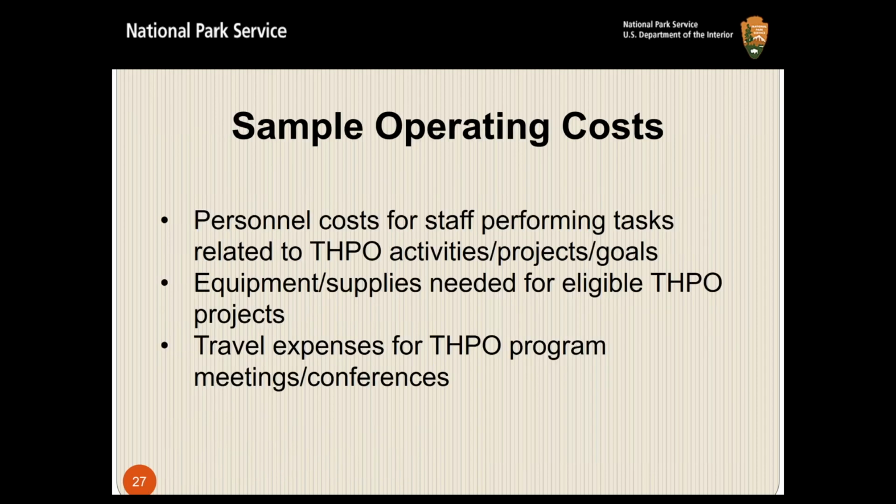Sample operating costs include personnel costs for staff performing tasks related to THPO activities, projects, or goals, such as survey, National Register nominations, and educational projects. Equipment or supplies needed for eligible THPO projects, such as GPS equipment or vehicles. And travel expenses for THPO program meetings or conferences.